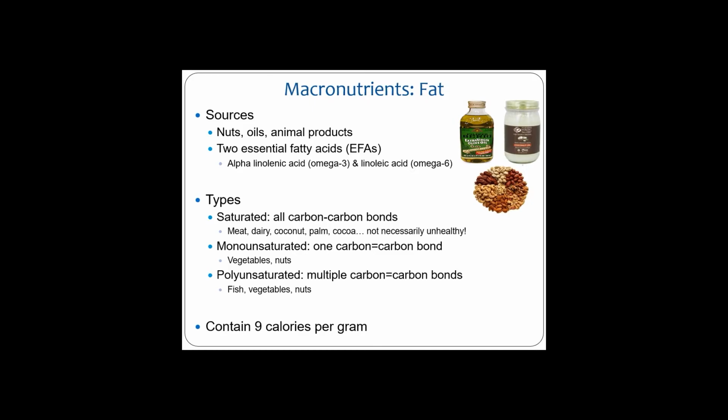The last of the macronutrients is fat. There are 2 essential fatty acids that we need. Interestingly, one's an omega-3 and one's an omega-6. So we hear more and more about the importance of getting omega-3 in the diet, and that's true. Most people eat far more omega-6 than omega-3, which can cause inflammation in the body, but we do need both.